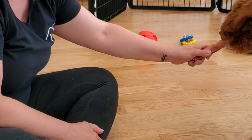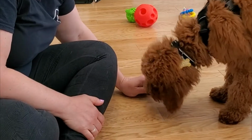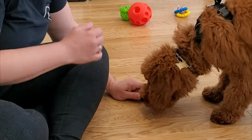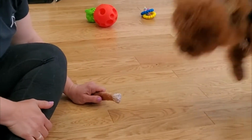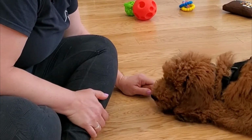See, that's the behavior I'm talking about, the barking. Yeah, but that's frustration. It's not aggressive barking. Aggressive barking is way lower pitched. It would sound like this. And then it would be a low growl.